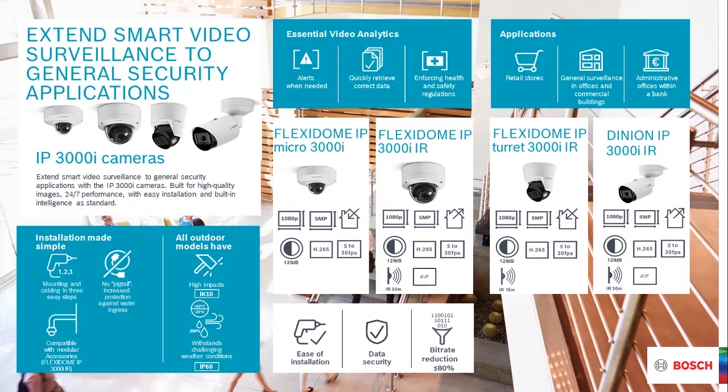Thank you, Ann, and thank you everybody for attending. What we want to talk about today is the introduction of the new 3000i series of cameras. This is something that Bosch introduced starting in October of last year, and it's a new portfolio, a new range of cameras meant to be in the cost-effective portfolio, but bringing some technology into a camera range that we haven't had in the past.